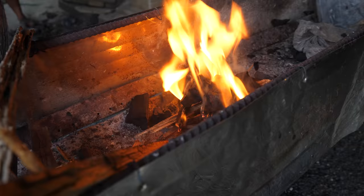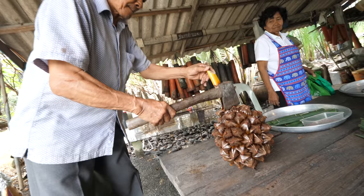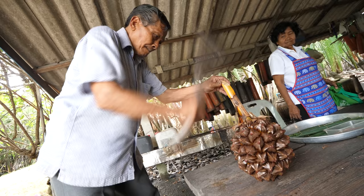I've eaten khanom jaak, the snack, before. It's available all over Thailand, but I've never seen the harvesting, I've never seen the process. Mm, wow. Wow. Okay.